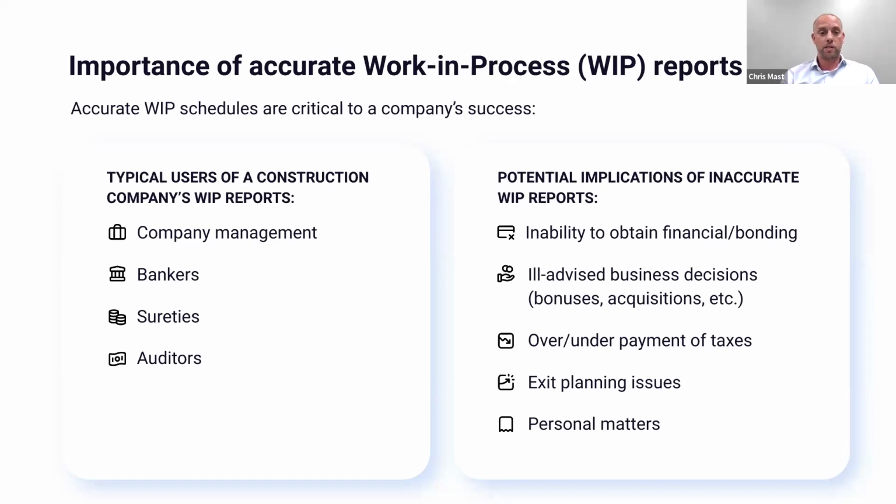Exit planning wise, obviously with the baby boomer generation, a lot of people are trying to think about what the next step is, whether they're passing it down, doing an ESOP, selling to private equity. You really want to make sure that you have the right numbers so that you're getting the best deal that you possibly can as part of that exit planning.